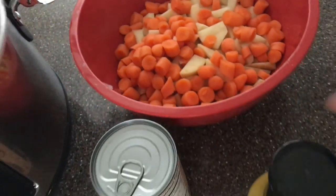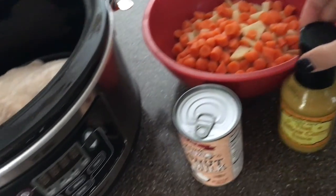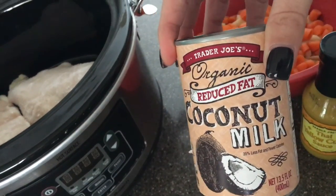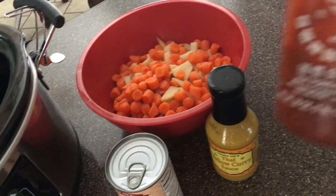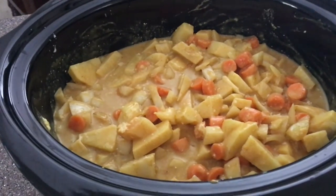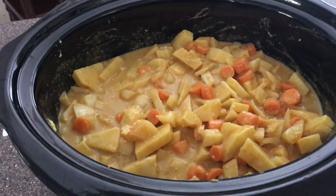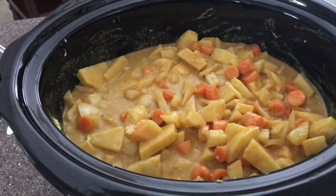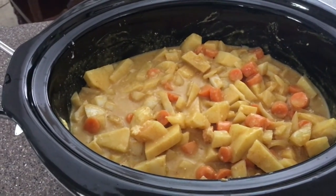And then I use the Trader Joe's Thai yellow curry sauce, some coconut milk, and I like a little heat, and that curry sauce doesn't have any heat in it, so I'll add some sriracha sauce. All right, so here is the product before I put the lid on and turn the heat on. I typically put this on low for about 7 hours. And then my crock pot turns to warm until we're ready to eat.